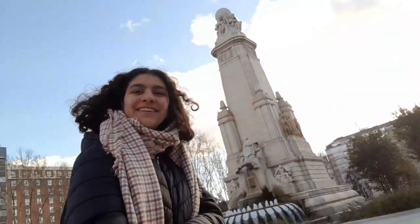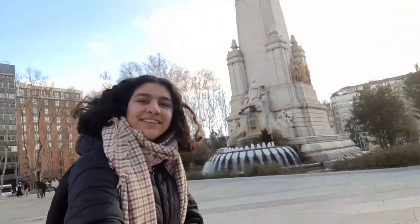Right now we're in Plaza De España. It's like in the center of Madrid and it's really so beautiful. There's this, as you can see, and it's so cool.